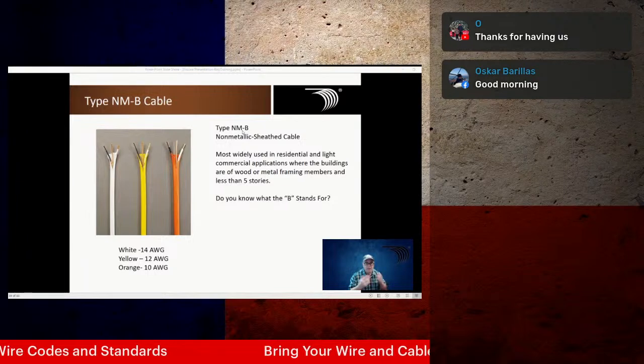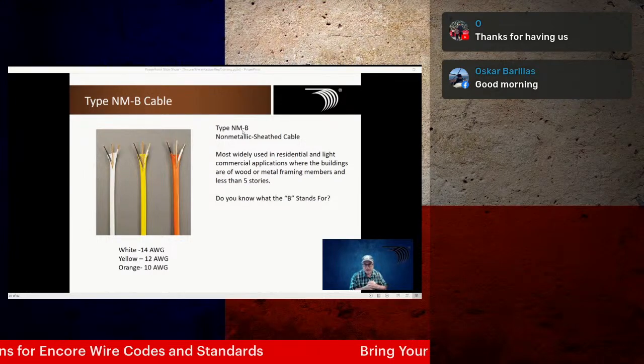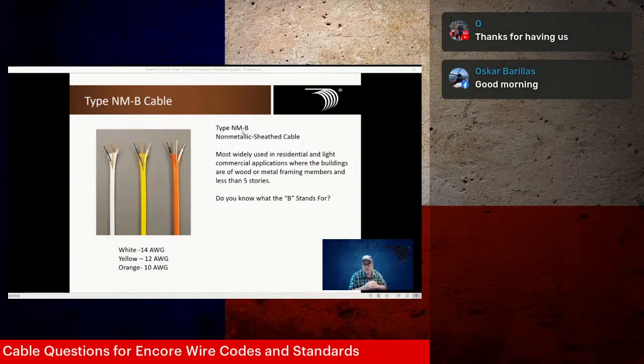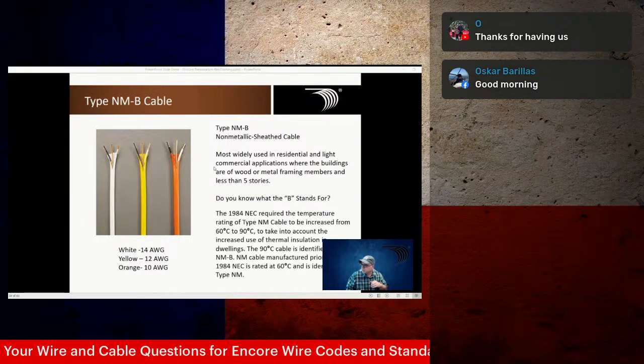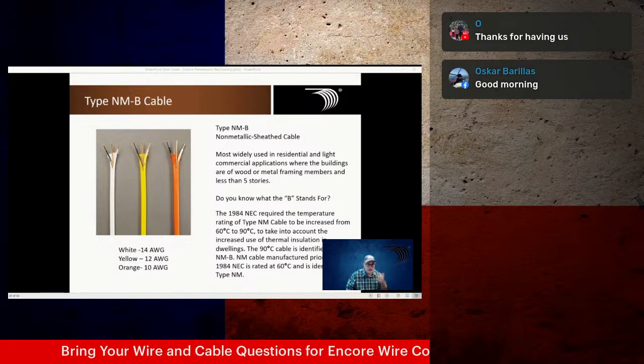But it's important to have that insulation at 90, because it does allow me to apply any adjustment and corrections that may be taking place, like when I go to my through bored holes that have foam in them, or things like that, or when I'm bundling cables. I'm going to have to do something to change the ampacity of this conductor. And so that's the benefit of being able to use the 90 for those adjustment and correction purposes. And of course, this happened in 1984, and now this is a standard.